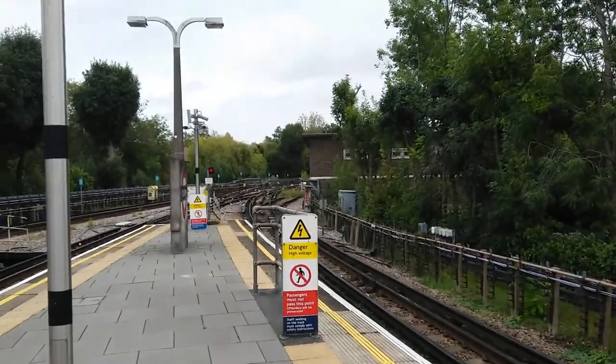From Buckhurst Hill to Chigwell, I'm going to time it along the route and try to stick to a shortcut to Chigwell, not stick to a route the bus does, waiting for a train that does one route.